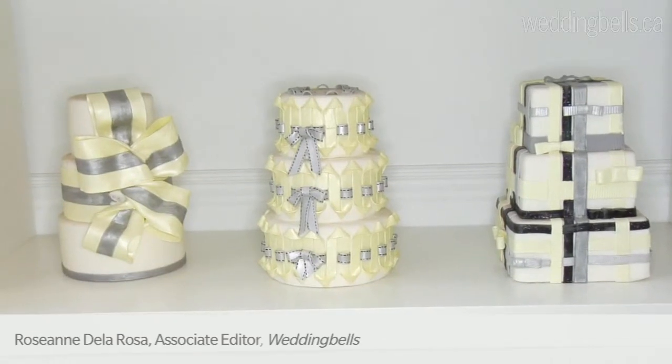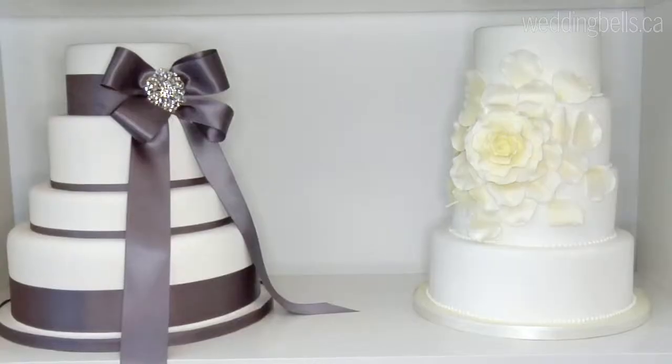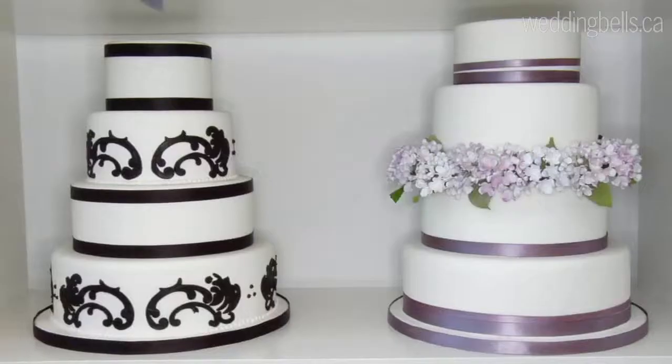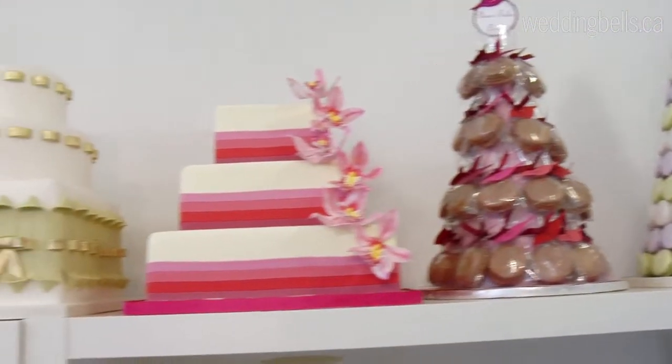Allison, one of the most important things on a bride's priority list is their budget. Maybe you can give us insight on how, as a cake designer, you can work with a bride's budget, what to expect, what some of the price points are. So one of the first questions that we ask when people come in is, what budget are you working with? That allows us to say, okay, this is what we can do.